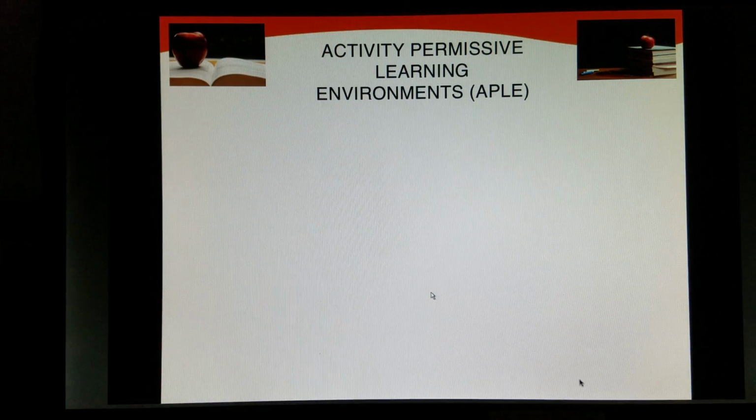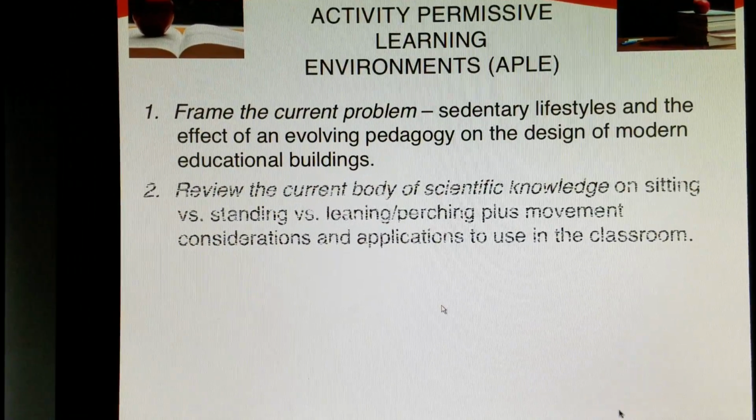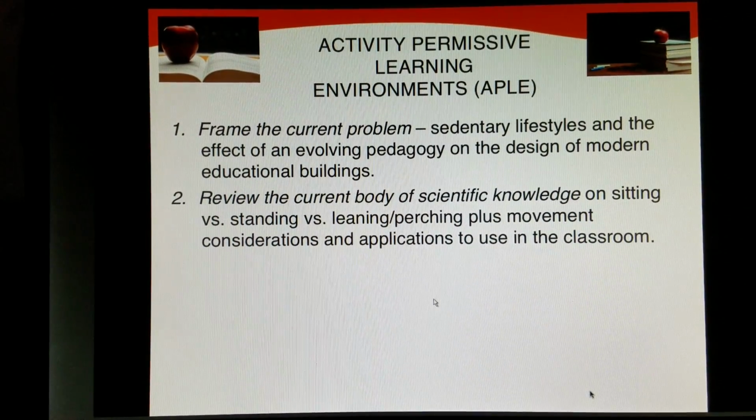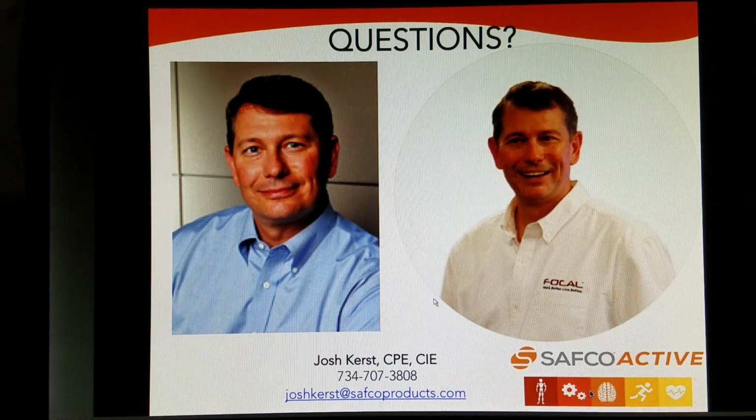So I hope you've seen that activity permissive learning environments, an apple a day, there is significant evidence to indicate that sedentary lifestyles and the way kids are learning are some of the forces in play. Scientists tell us that we know more. We know that the stand bias, some leaning and perching seating, giving kids options and choices, some of those 3 key lessons, right? So the way we're teaching kids is changing, right? Active environments, the whole idea of these more open and flexible work environments, and some of those 5 benefits are really important.